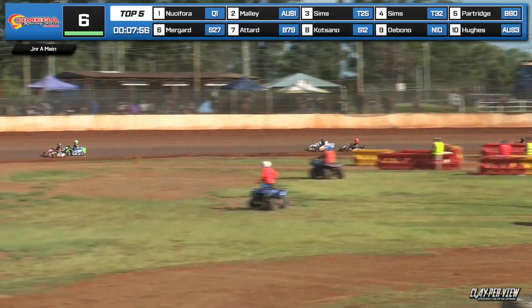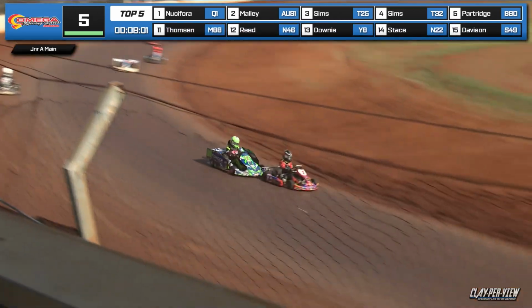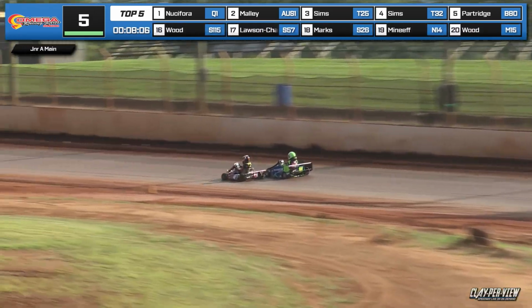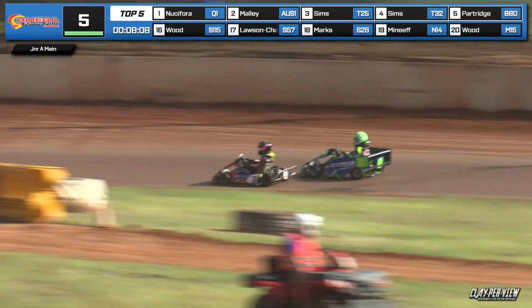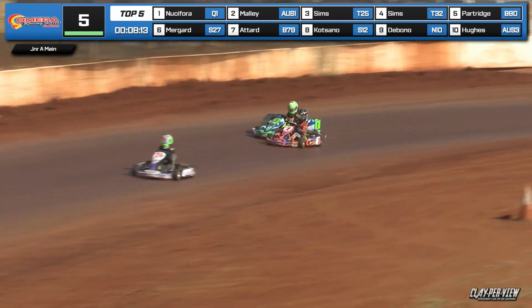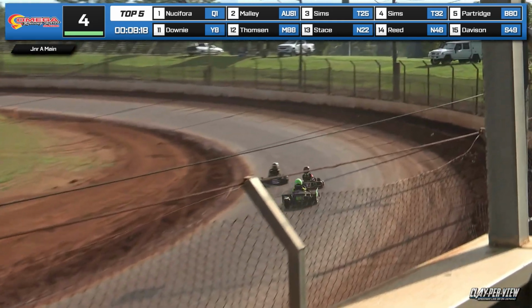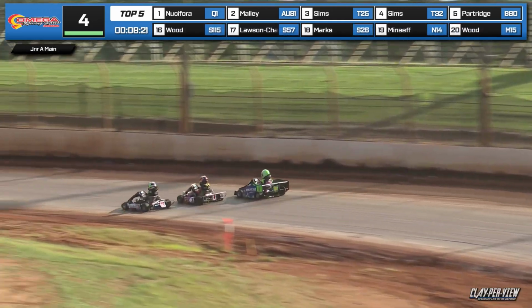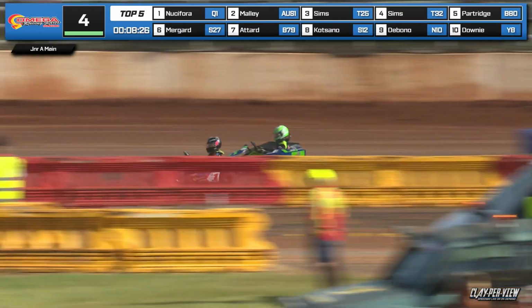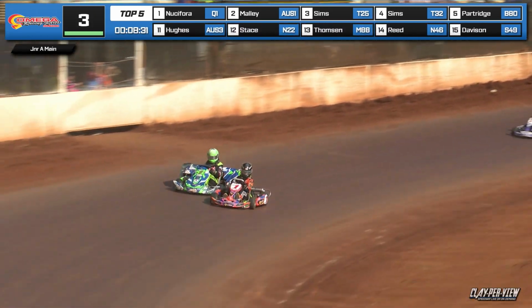Malley having a look on the top side of Nusafora. Bit of traffic in front of him at the moment. Is that going to change anything? Nusafora is putting his cart in the perfect spot that's making it awfully hard for Malley to find a way around. Now they come. There's another cart about to go down a lap in front of them. They're side by side at this stage. Slight touch between the two leading carts. JB Sims still back there in third, but that battle is heating up as well. Side by side, Malley on the outside. Nusafora on the inside. Gets a little bit loose up there, I feel. Malley then drops back in behind. 3 laps remaining.